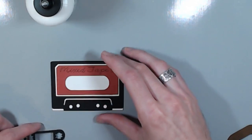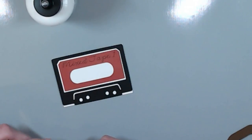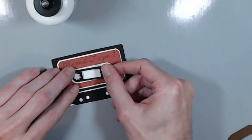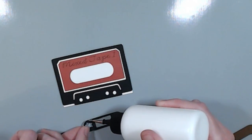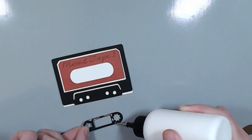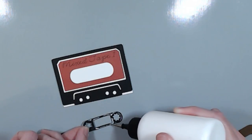You know what? I should totally put a pencil on the back of it, because every cassette tape needed a pencil, so that way you could wind it whenever it broke. All right, so a little bit more glue here. I'm gonna try and make as small of a glue line as possible.